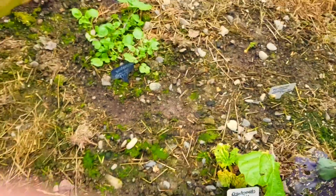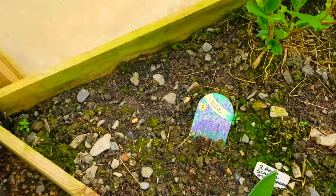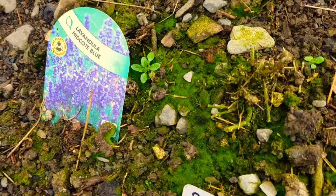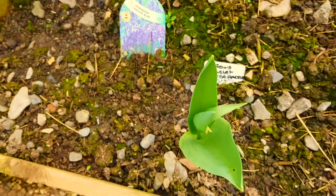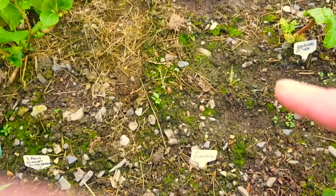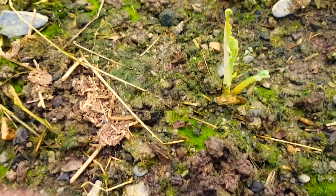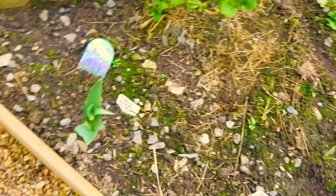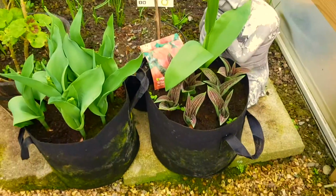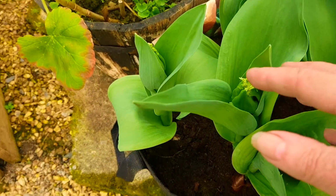So yeah, found it. This hydrangea's doing well. The lavender here, I don't think it's going to grow anymore. There's some tulips here, looking good. There's supposed to be a globe artichoke in here, but I don't know. Oh, that might be it there. That might be the globe artichoke. Over here, I've got loads of tulips coming up. These are the frilly ones. I can't wait to see these. Look.